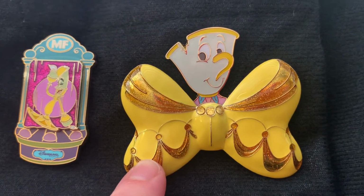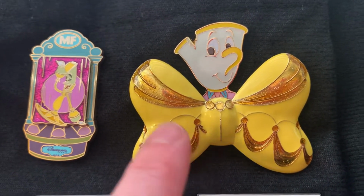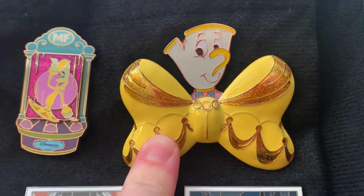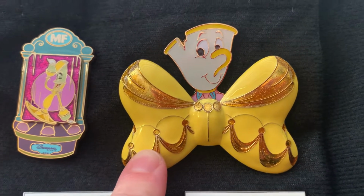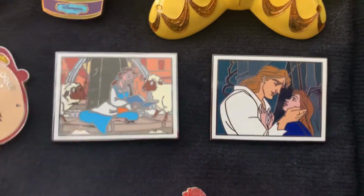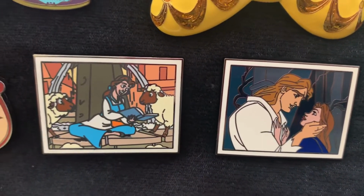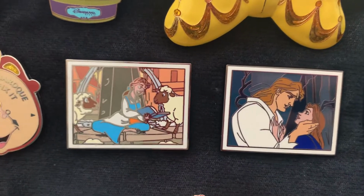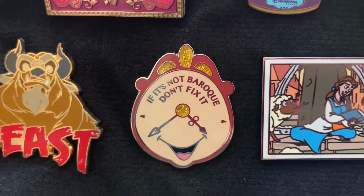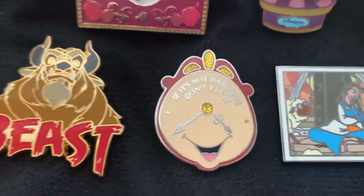Theirs range anywhere from like LE 200 to 500. This is probably in the 300 or 400 range, but I do have a couple of these in my collection, so you'll see more throughout the series. Love that. Then we have two of the little film strips of Belle reading to the sheep, and then her and Prince Adam. This one of Cogsworth, if it's not Baroque, don't fix it, is a fantasy pin from Fly and Soar Co.